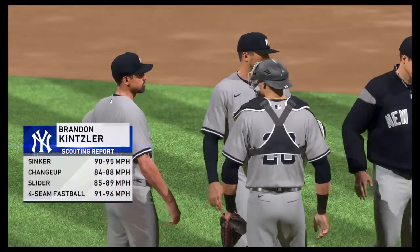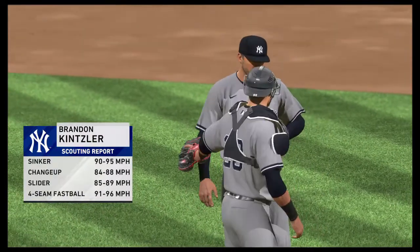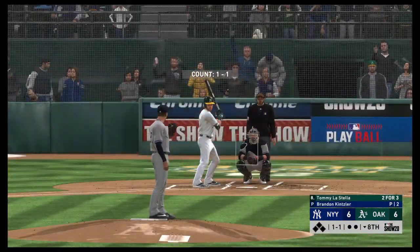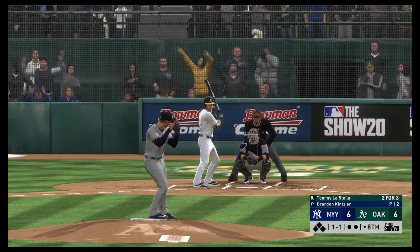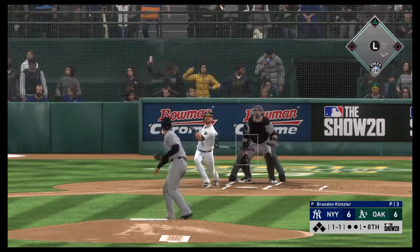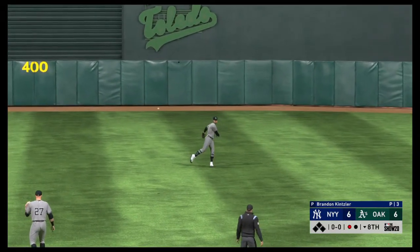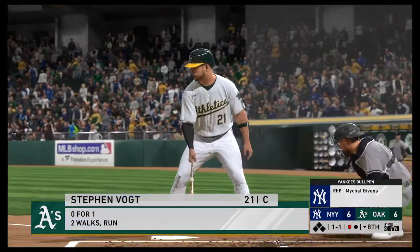Brendan Kinsler is on to pitch out of the bullpen in the bottom half of the 8th. Number 20, Brendan Kinsler, trying to pick things up where he left off. Tommy La Stella, so far 2 for 3 in this one. Now the 1-1 pitch. Swinging, a hard liner to center field. Springer is there, and he has it for the first out. Standing in, Stephen Vogt.